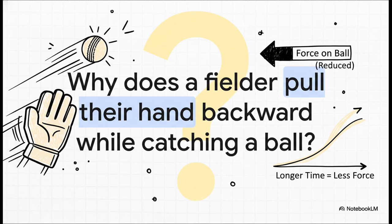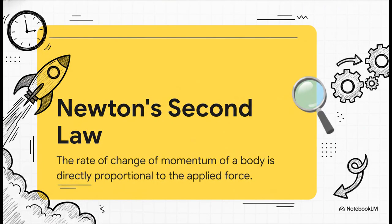When a cricket player or a baseball catcher catches a super fast ball, they always pull their hands back with the catch. They don't just hold them still and let the ball smack into them. Why do they do that? Well, it's not just for style, it's pure physics. And the answer is hidden inside the true definition of Newton's second law.